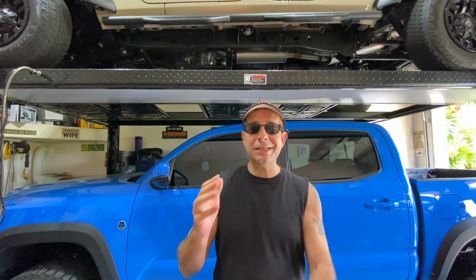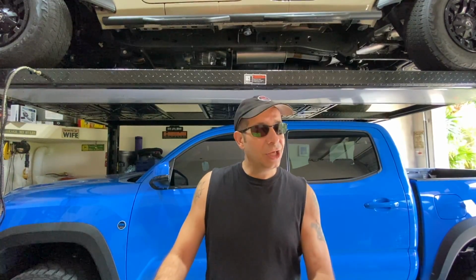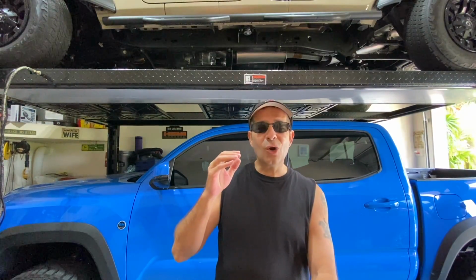When you're looking at mods, typically you get what you pay for. You know, if you come across something that's a quarter the price of somewhere else, maybe someone that you've heard of, it's probably a quarter the quality. So just make sure that you get things that are quality and are going to fit properly and are going to be long lasting.